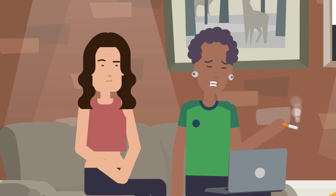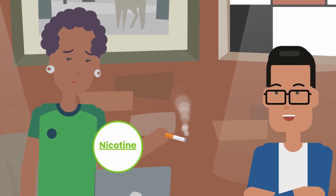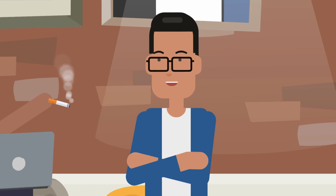Hey George, do you know about medications that can help to quit smoking? Well, there are several types of quit smoking regimens to help you quit smoking. Some contain nicotine while some don't. When the quit regimen contains nicotine, we call it nicotine replacement therapy.